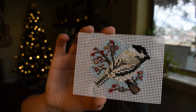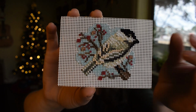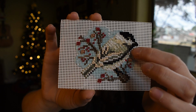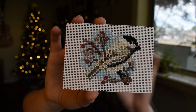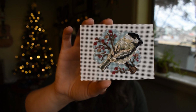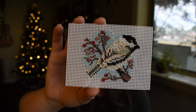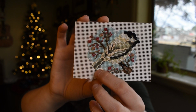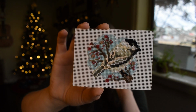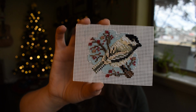I think the only thing that I have left to do of this is some backstitching. So I've done the nose, and I've added some here, and some around the eye, because it wasn't looking quite right to me. And then the backstitching that they have on here, I just don't think I agree with. So I think I might have to add just something to the tail a little bit, but not what's in the pattern, because it looks a little too busy to me. So we'll figure it out as we go.